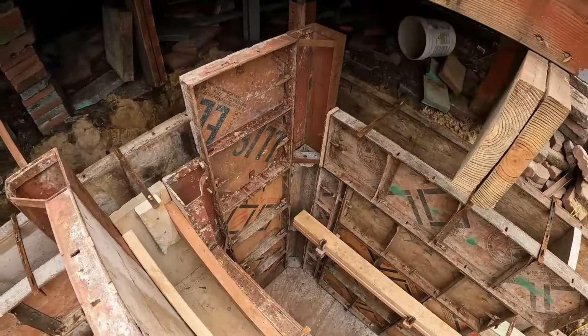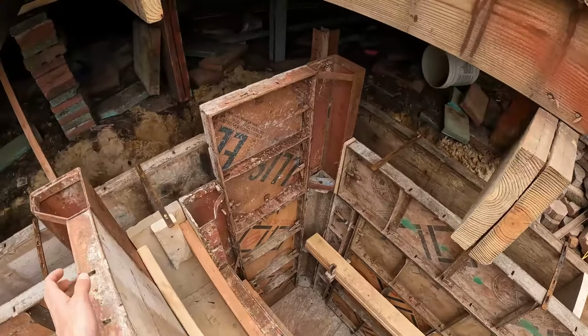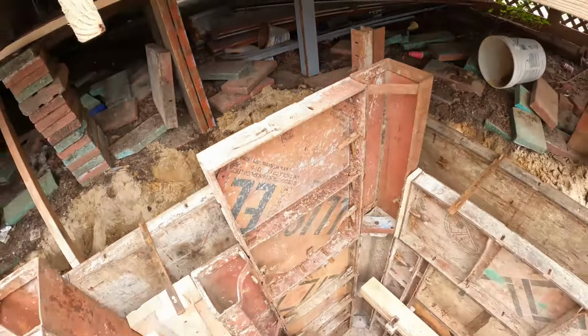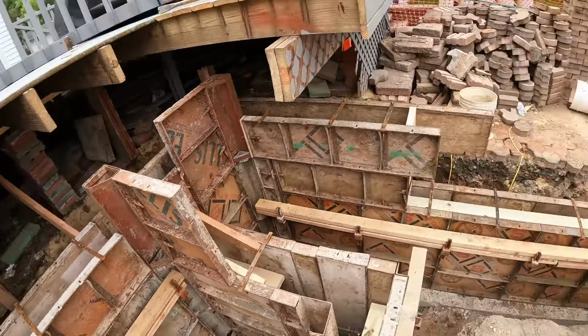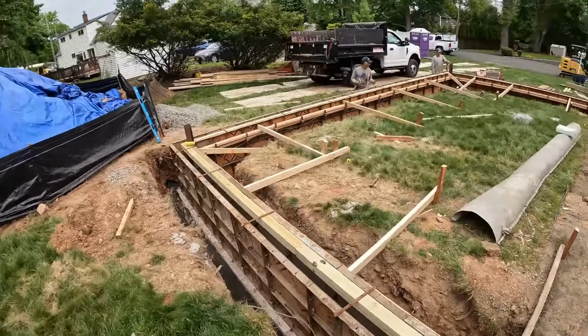We grabbed what we thought we needed, and then obviously we needed some fillers, small pieces here. You can see back in the corner there's a small piece. So I grabbed a bunch off the trailer this morning to finish up right here, and we are good to go. We are waiting on the concrete to get here.